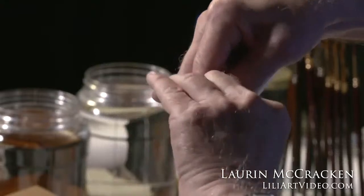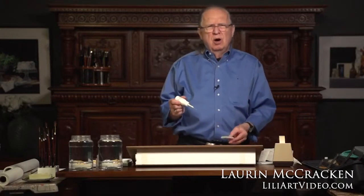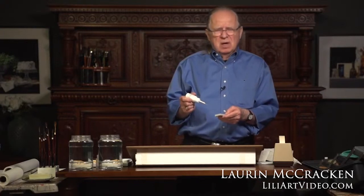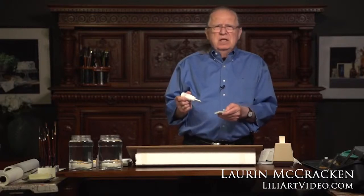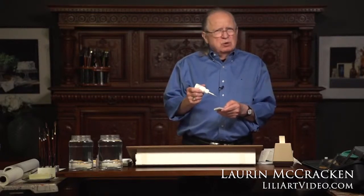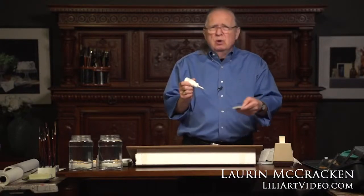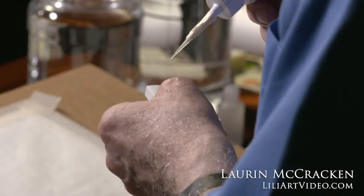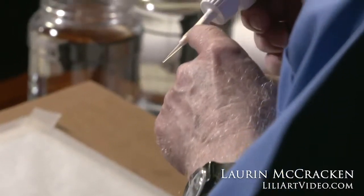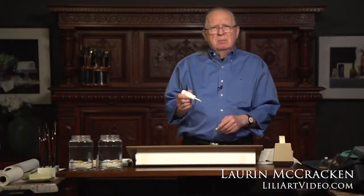Now, critical to using any kind of masking fluid is to start the flow of the fluid on a scrap piece of paper before you try to do it on your painting. There are several reasons for that. You need to be able to control the flow of the fluid out, and if you're pushing a little too hard, it's going to rush out, and you certainly don't want that to happen onto your painting itself. The other reason is that there may be an air bubble trapped in here. And again, you don't want that big air bubble sitting there in the middle of your painting.